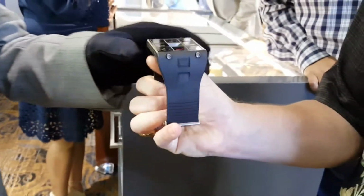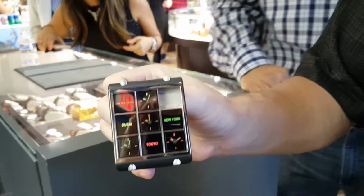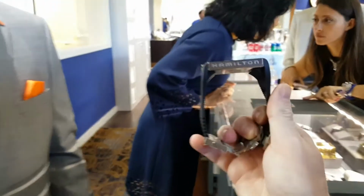Big it is. The weight's not substantial, like steel is on that size. How awesome. That size is just amazing. That's incredible. There you go. That's awesome.